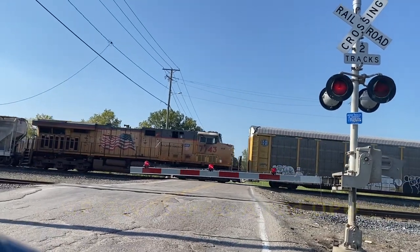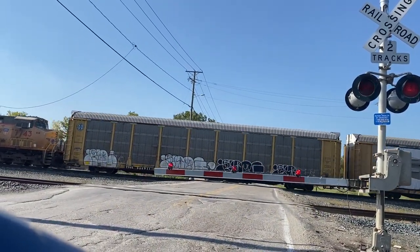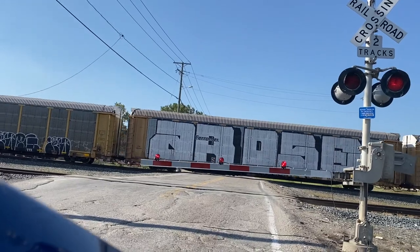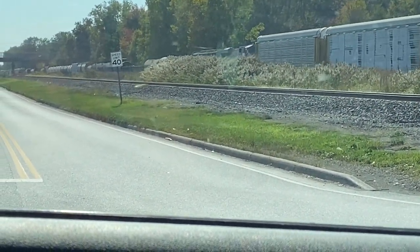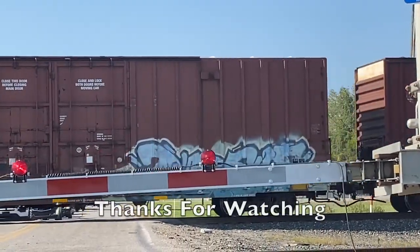The mid DPU is a Union Pacific GEVO, which was a surprise. I thought it would be an NS that would be the mid DPU, but well, it's a UP. I guess I'll take that.